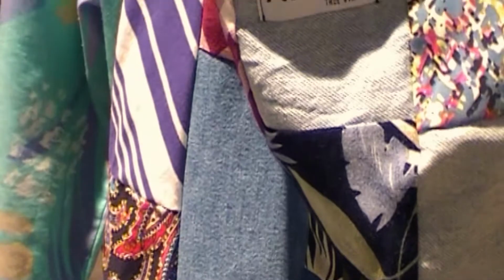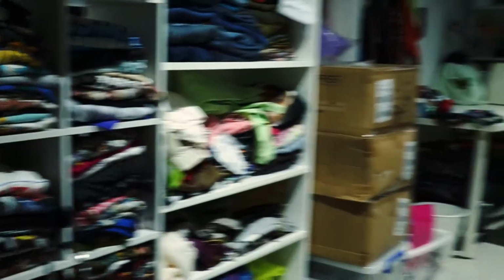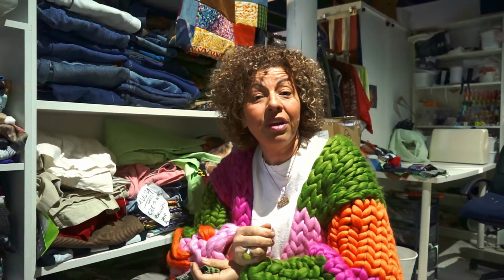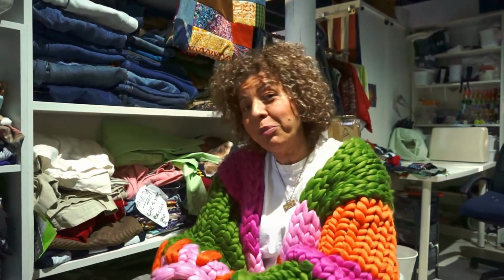By repurposing our garments, we're supporting the circular economy, and by buying vintage, you're supporting the circular economy, and we are minimising the waste that goes into landfill, and that way you are looking after our big beautiful planet.